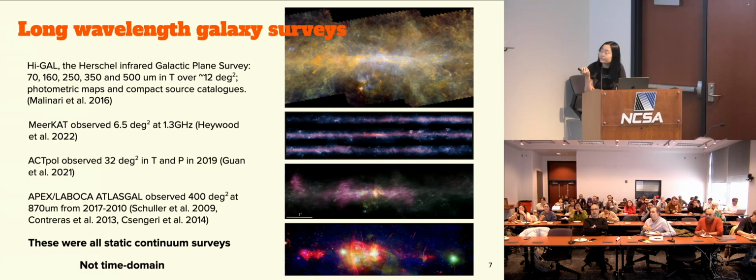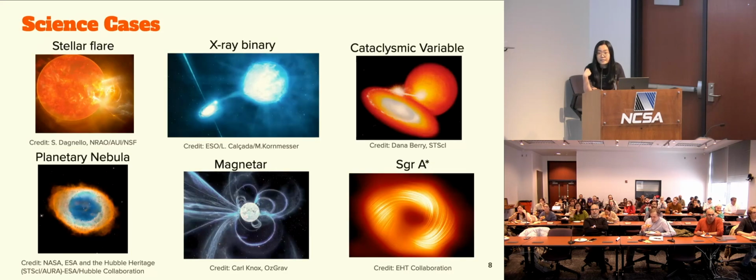Yeah, so people have been making observations towards the galactic plane. Here are some examples, but they were all static continuum surveys and they were not in the time domain. So this is the first time SPT looks towards the galactic plane, and it's probably the first millimeter wave galactic transient survey. From previous results, we are expecting to see a few stellar flares. And since this time we're looking towards the plane, not out of the plane, we're also hoping to see things we could not see before.